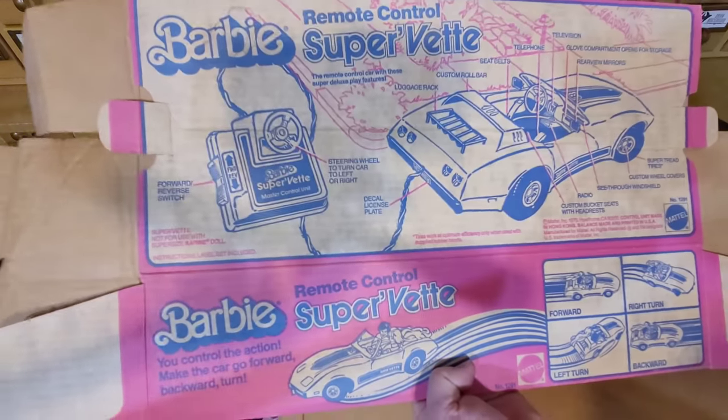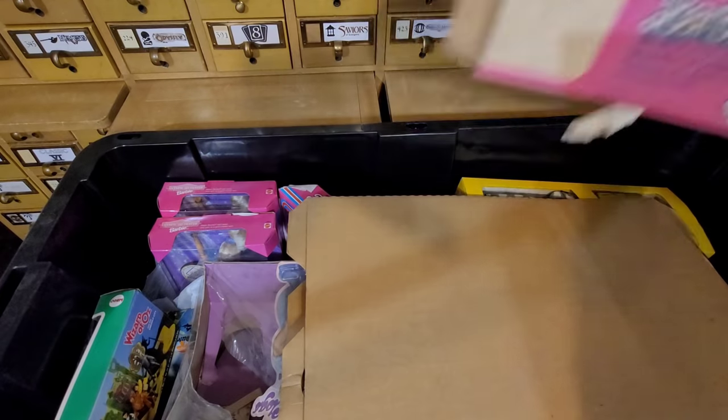Looks like the box is just flattened. It looks like it should go back into shape. Doesn't really look ripped, so that's good.